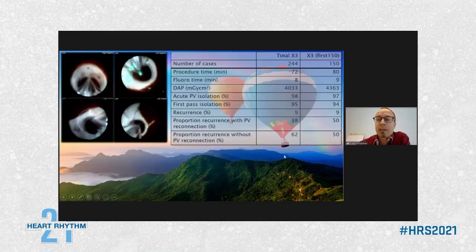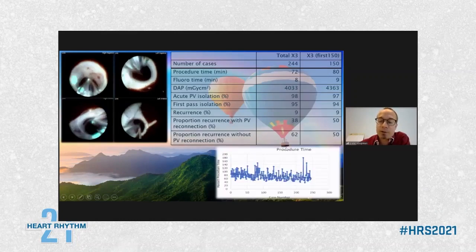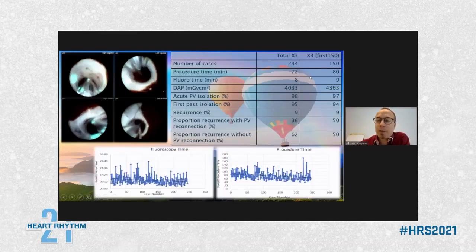Now we still have these learning curves, even with X3, and even though we have performed lots of ablations with the first generations of laser balloons, you can see that in the first 150 X3 cases compared to the total of 244 X3 cases that we analyzed up until now, procedure times have gone down, fluoro time has gone down, acute PV and first pass isolation have gone up, and recurrences are roughly the same, but you can see here that recurrences of AF without PV reconnection, this proportion has gone up from 50 to 62%.